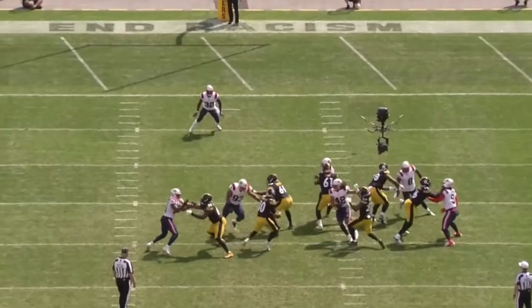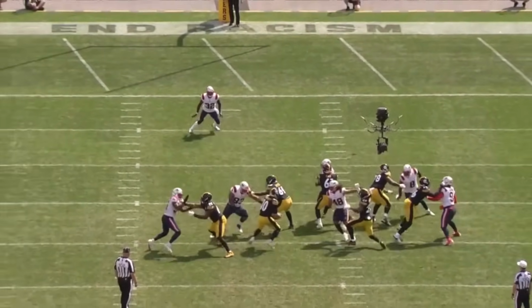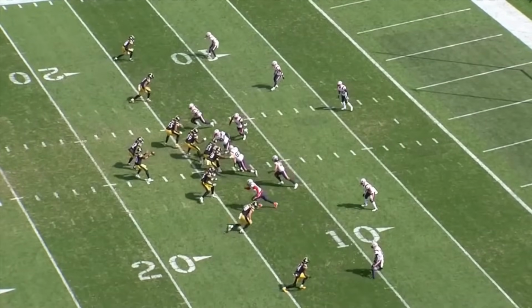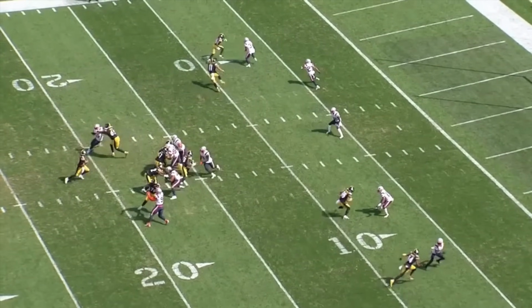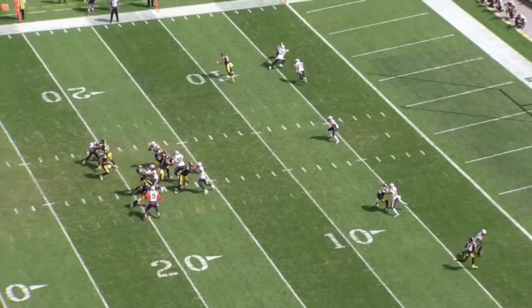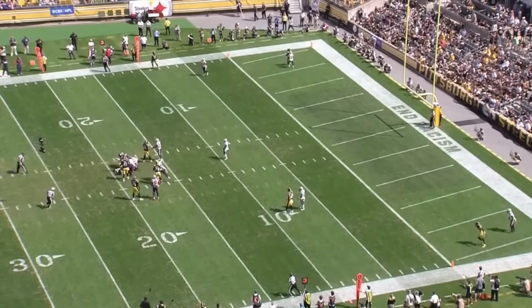Not necessarily the best blitz pickup there from Harris. But overall, that ball has to be out. They're bringing pressure. It is a blitz. It does need to come out. I'm just not really sure why he turns this down, because this is about as open as it's going to get. You're going to get a little bit of a rub if this slot corner wasn't playing so far off, but he's playing crazy off. I mean, really, as long as this ball isn't behind Claypool, he scores fairly easily. So just kind of a difficult one to stomach when you watch the film.